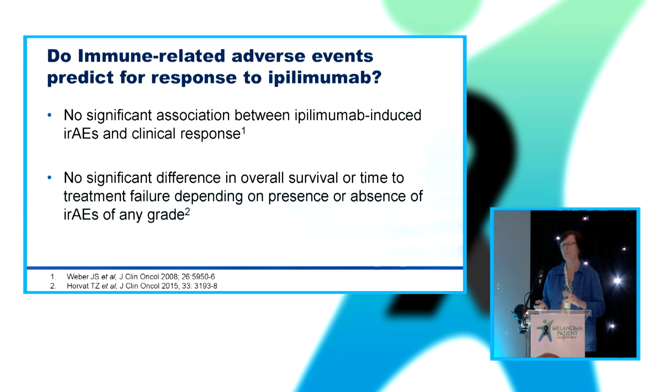And people did ask the question then, was toxicity a marker of response to Ipilimumab? But I think the general consensus, looking at all the data, and we did some real-world analysis of patients treated in the UK, we didn't really see a clear correlation. So it was interesting, but it was kind of put aside at the time as not being that important as a biomarker of response.